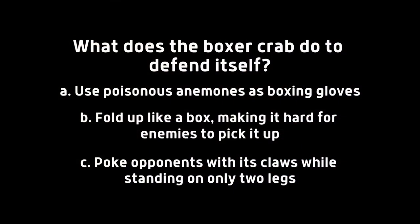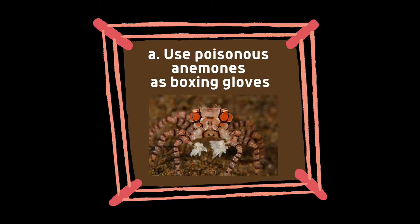Question two, what does the boxer crab do to defend itself? A, use poisonous anemones as boxing gloves. B, fold up and look like a box, making it hard for enemies to pick it up. Or C, poke opponents with its claws while standing on only two legs. If you said A, pick up poisonous anemones, you are right. It waves them around in the face of its attacker, just like a boxer in the ring.